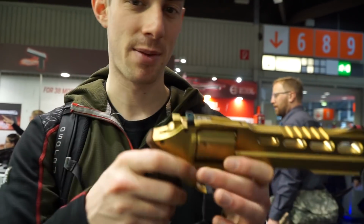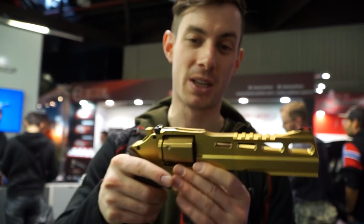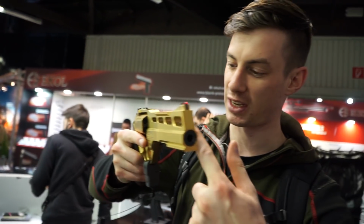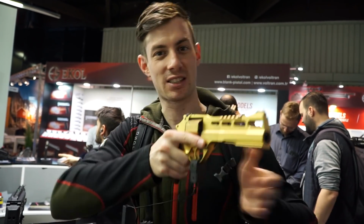I've recently seen this coming out in Airsoft as well. You might think it's a normal revolver, but it's very unique because it takes the actual cartridge from the bottom of the drum and not from the top. So you have the recoil really in your hand and it doesn't go up.